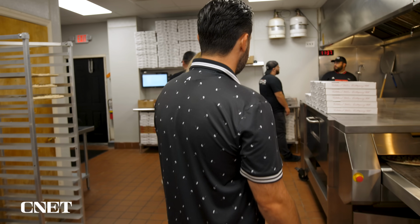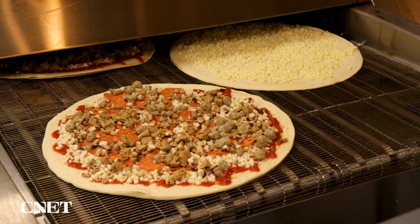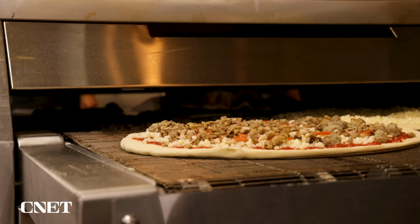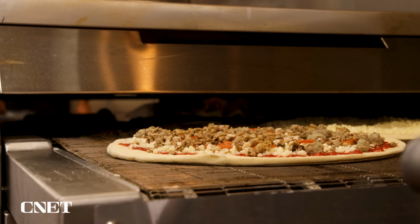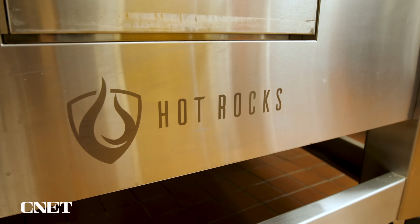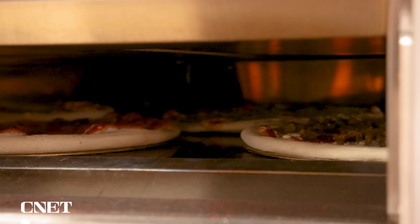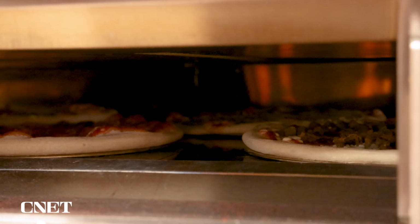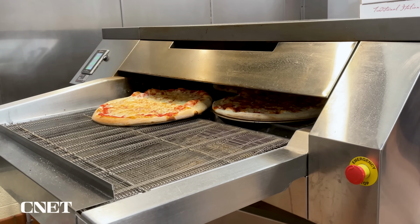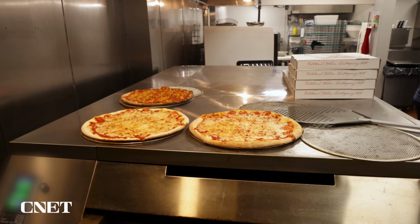The next step really is the oven, which is massive. It is a specialized pizza oven, very different than the traditional deck oven that you see in pizzerias. First off, it's a conveyor belt. This is a hot stone conveyor belt oven, so it basically preps the crust to be very crispy, doughy, right? Like that perfect New York, New Jersey style crust that the market expects. So all in all, you're looking at around 7.5 minutes to a finished product.